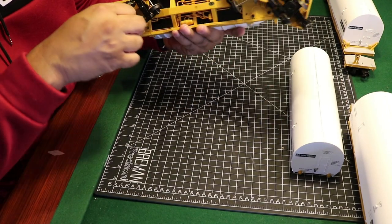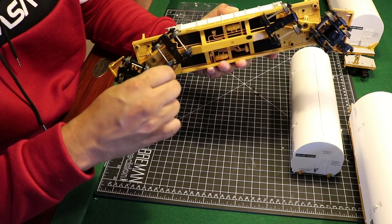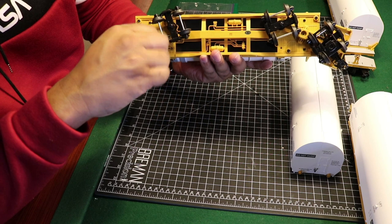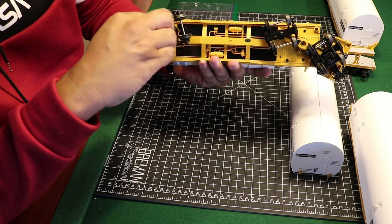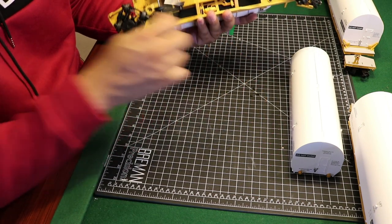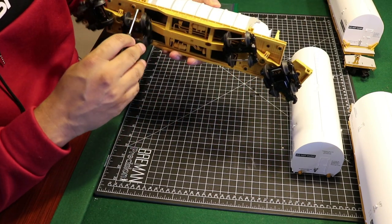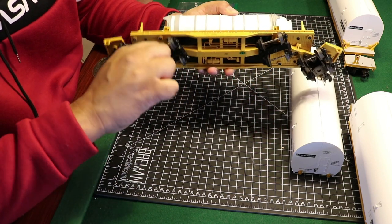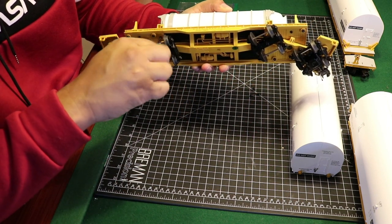And then we'll remove the screws in the back. Hopefully the camera's capturing that. Pull that out. And I'm gonna drop these in a plastic bag as soon as I'm done with this last one here. This one's on kind of tight.